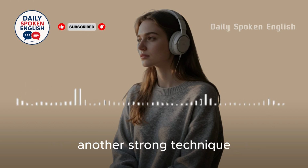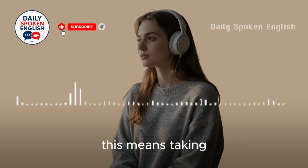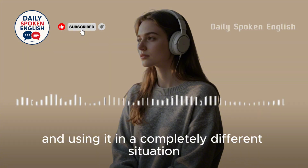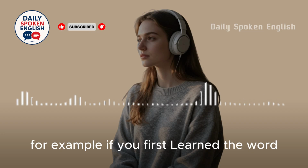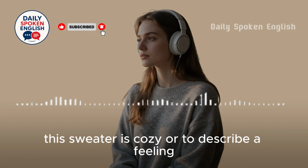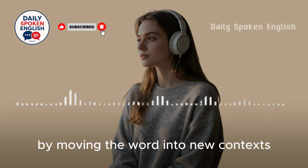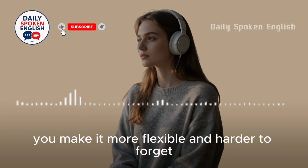Another strong technique is what I call context swapping. This means taking a word you've learned in one story or example and using it in a completely different situation. For example, if you first learned the word cozy to describe a room, now try using it to describe clothing. This sweater is cozy. Or to describe a feeling. I feel cozy sitting by the fire. By moving the word into new contexts, you make it more flexible and harder to forget.